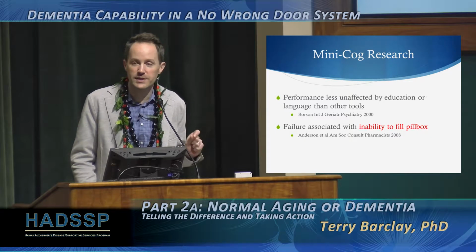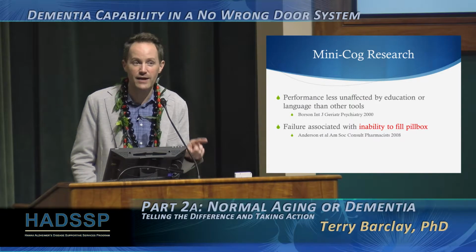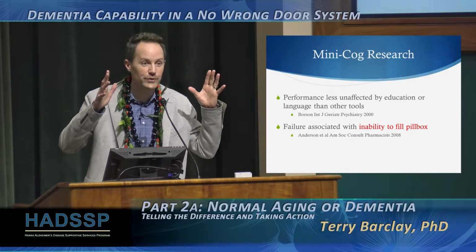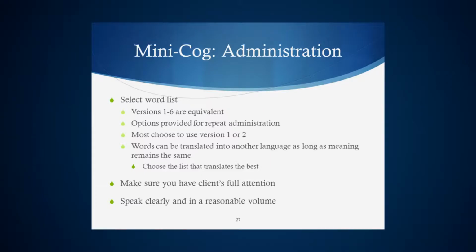The research also says something really else important about the Mini Cog. If your client cannot pass the Mini Cog, they cannot reliably manage their own medications independently. They can't fill a pill box and keep track of their meds. So in 2 minutes, you're not only getting a quick snapshot about their brain function, but their functional ability as well. That makes the tool twice as useful.